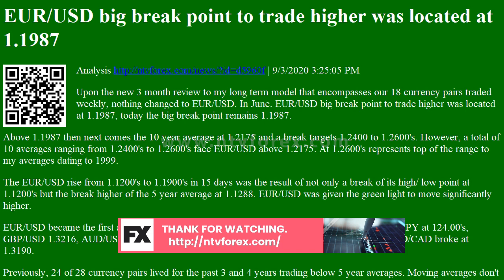Above 1.1987, then next comes the 10-year average at 1.2175 and a break targets 1.2400 to 1.2600s. However, a total of 10 averages ranging from 1.2400s to 1.2600s face EUR USD above 1.2175. 1.2600s represents the top of the range to my averages dating to 1999.